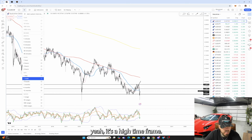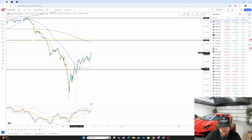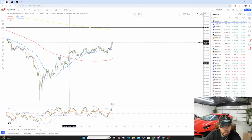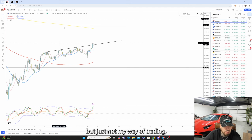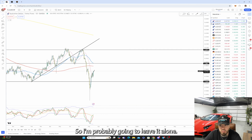Yeah. It's a high time frame. Let's go to the daily. Let's go to the 4 hour. Yeah. I mean, the way I trade, I wouldn't be entering in any type of trade here, because you do on the lower time frame have a shark fin here, which scares me. You do have something like this. So, you could see the market still rise, but just not my way of trading, not my style of trading, so I'm probably going to leave it alone.